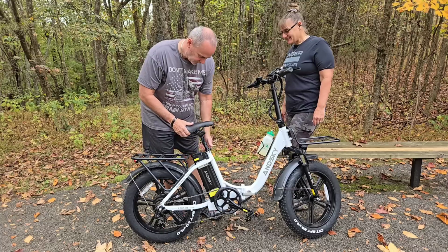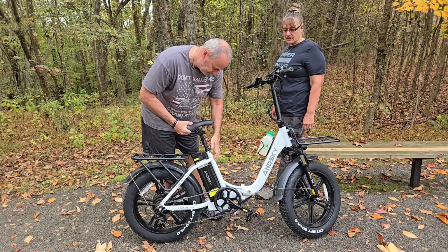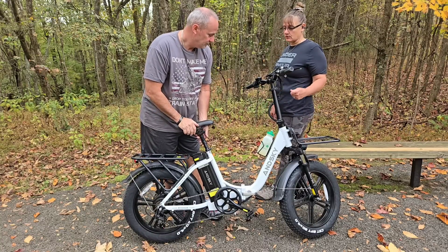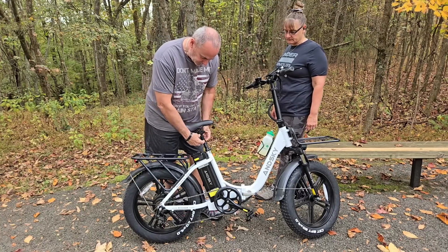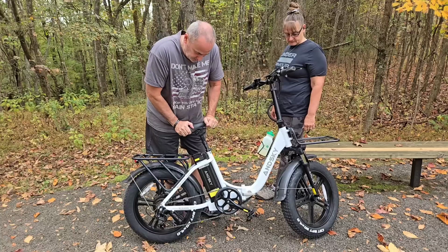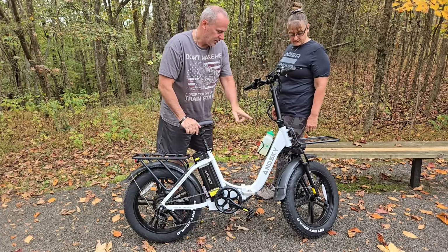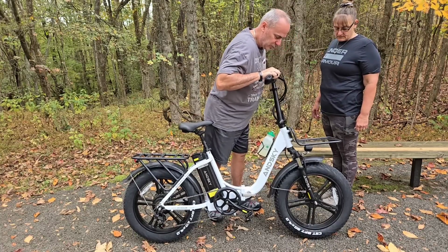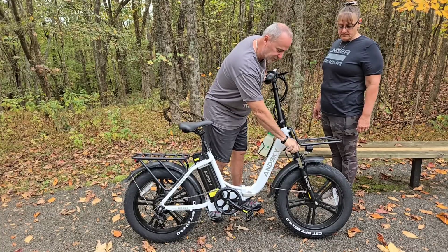Yep. The seat's fully adjustable. All the way up, all the way down. And all the adjustments are so easy, as you saw, just a quick flip. The seat is spring-loaded in here, so it does have a little give. The frame does not have a rear shock, but the seat does. And then the front has two shocks. You can stiffen the suspension by turning this knob here.